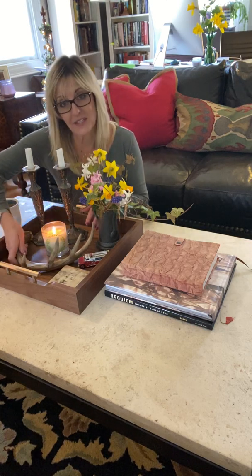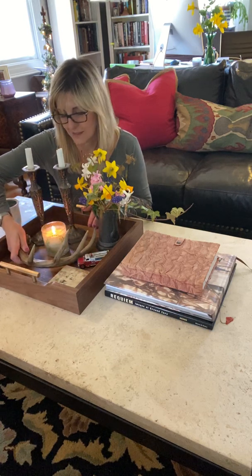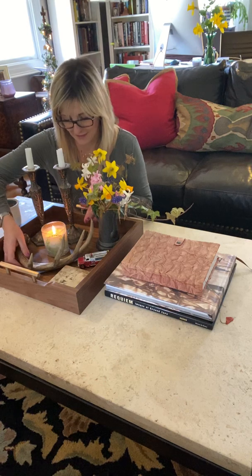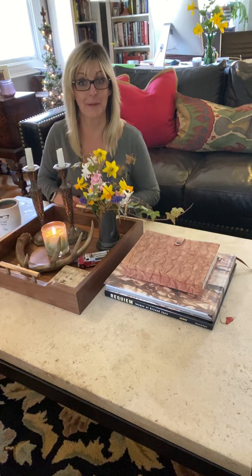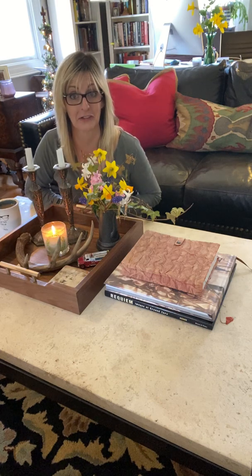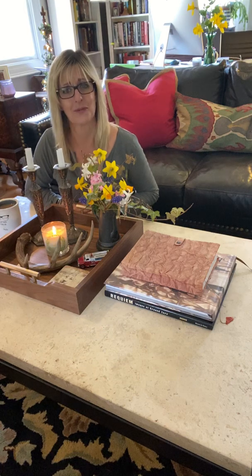I added a little bit more texture with this lovely deer antler. Funny story, Izzy came out of the backyard with that one day. No, it's not a prop I bought offline. It's a real antler that was a chew toy at one point, but it's so smooth and so beautiful.